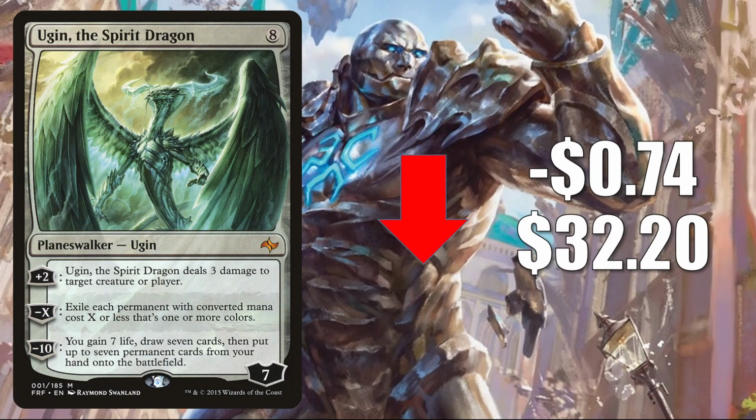Number 3, another card that just got reprinted in Core Set 2021. It is Ugin, the Spirit Dragon from Fate Reforged, going down 74 cents to $32.20. It feels like maybe finally this is starting to stabilize.